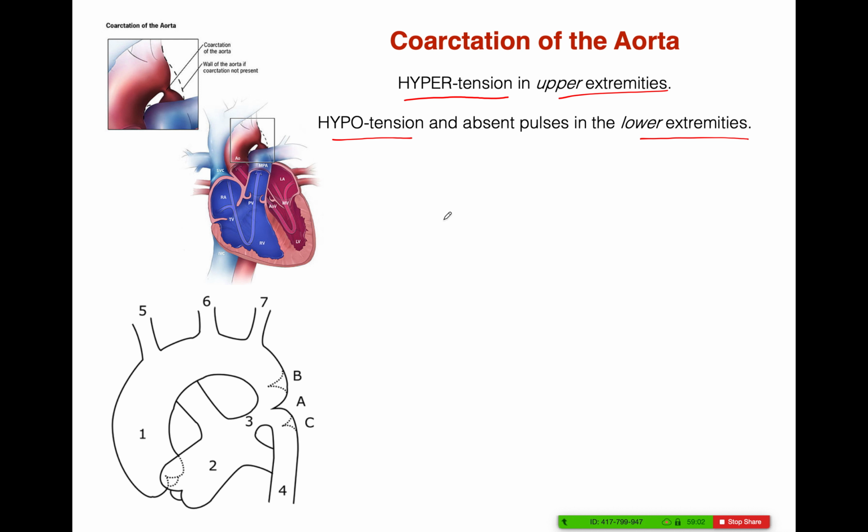Yep, web neck. Yep, widely spaced nipples. Yep, they always put that in there. I think that's it, right? Streak ovaries, right? They have no ability to reproduce.